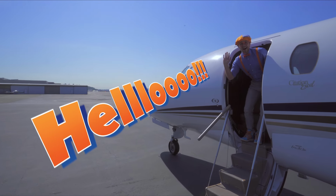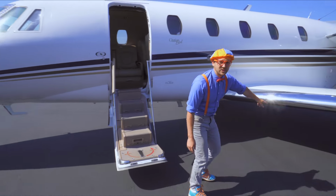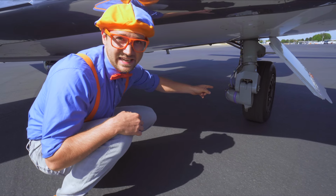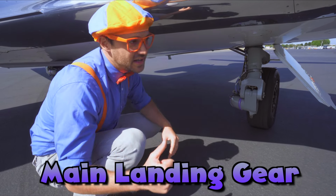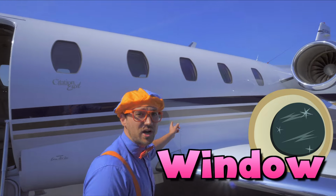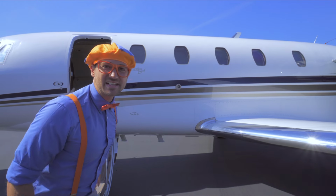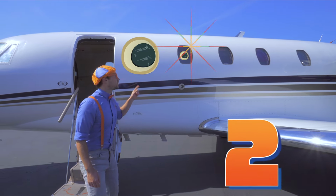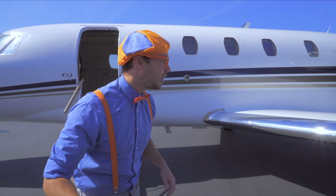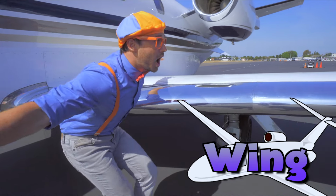Hello! Hello! Okay. Whoa! Whoa, look down here. It's another landing gear. This is the main landing gear. Yeah, it's another wheel and a tire. And there's another one on the other side. Oh, and the windows. Look, that's where the passengers look out from. Hello. Hey, let's count them. 1, 2, 3, 4, 5. Whoa, good job. Whoa, what is this? It's a wing! Whoa!